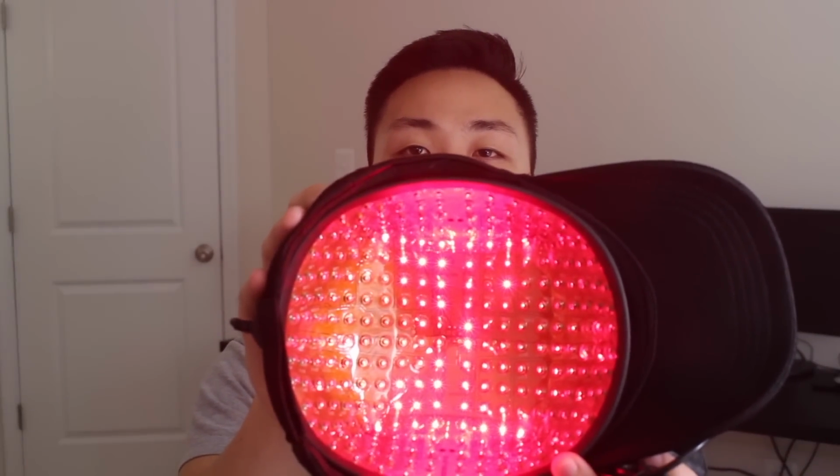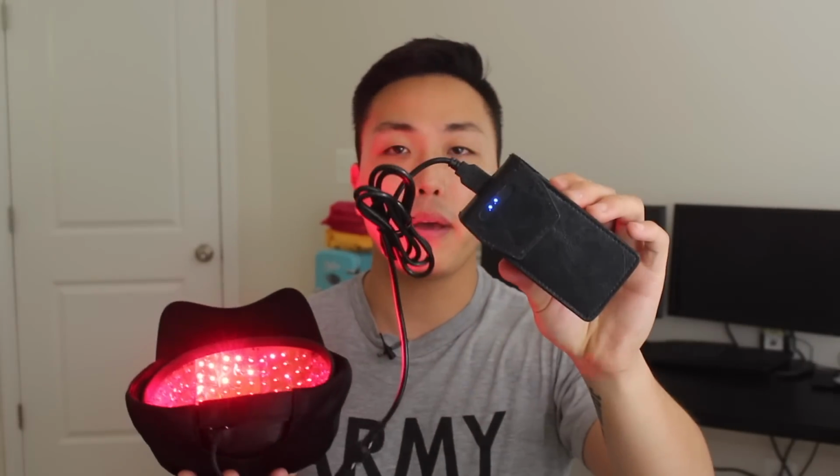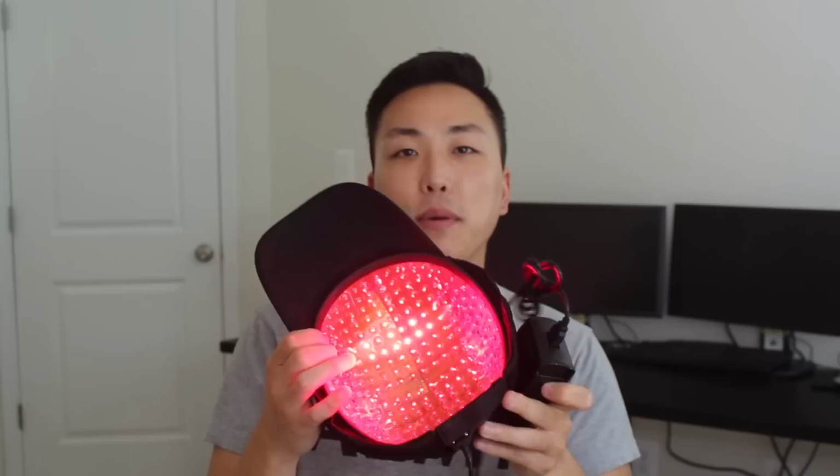This one here is the 272 laser diode cap, and its wavelength is set at 650 nanometers, and it comes equipped with this battery pack. And one of the nice things about this is that it is so discreet. You can use any cap that you want. And it's recommended 3 times a day, 30-minute sessions. But I find that the most effective way to promote hair is to use it on a daily basis.